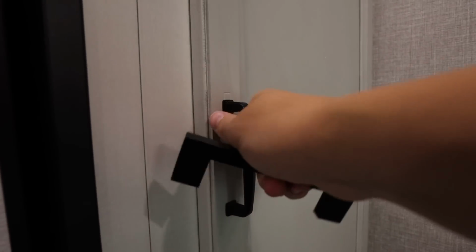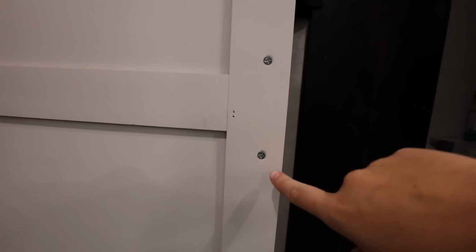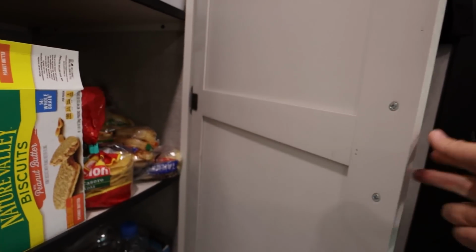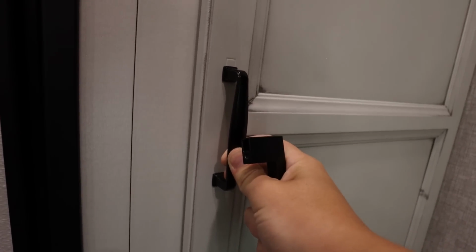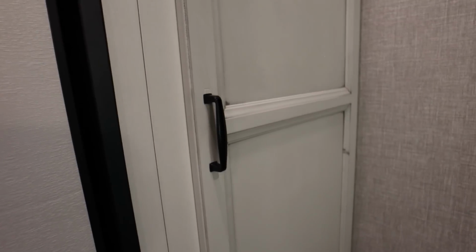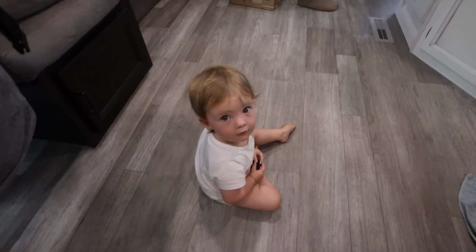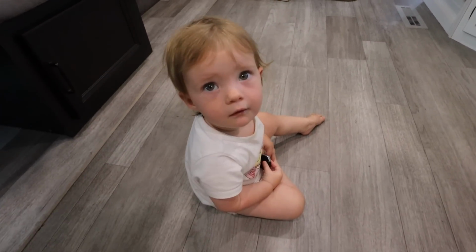So really easy to install. You just take out these screws, take out the handle, put the new handle on, and screw them back on. Like, it took me like minutes to do all of the cabinets. So really easy upgrade and a lot safer. Right, Chloe? Are you safer? Say yay, I'm not gonna gash my face open.